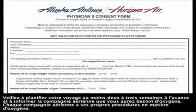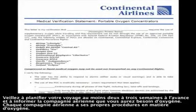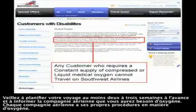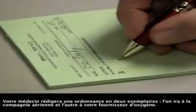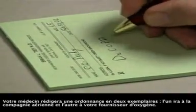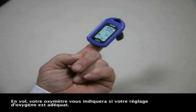Make sure that you plan your travel at least 2 to 3 weeks ahead of time, and inform the airline that you will be requiring oxygen. Each airline has its own set of procedures for oxygen. You can buy oxygen from the airline. However, it is better to rent a portable oxygen concentrator from your oxygen supplier. Your doctor will write an oxygen prescription, a copy of which will go to the airline, and another copy will go to your oxygen company. On the flight, your oximeter will tell you if your oxygen setting is adequate.